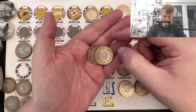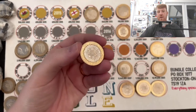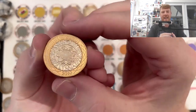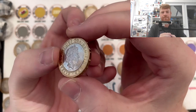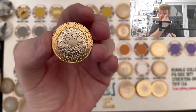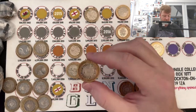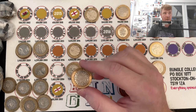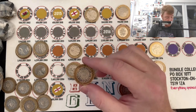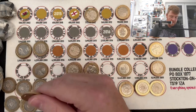And the only other one that's desirable in terms of technologies, I think, is 1999, because the 1999 was not in the annual set that put the Rugby World Cup in. So if you've got a 1999 £2 technology in nice condition, that could be worth a few quid, maybe 5, 6, maybe even up to a tenner, to some collectors who want a date run of every single coin.